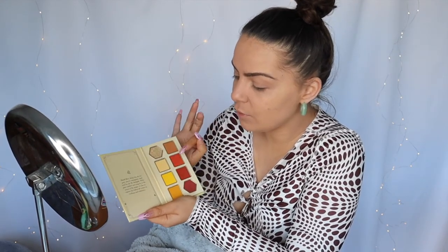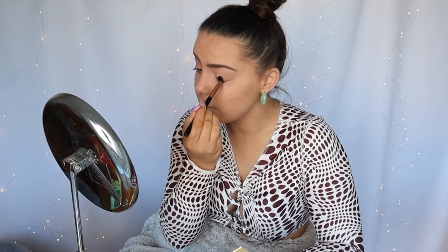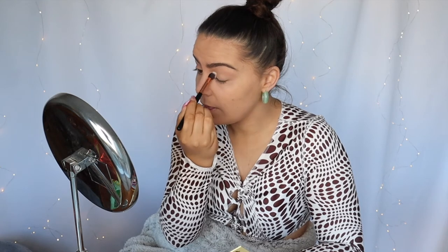It is a really, really light pearl shade, but I always like to have some sort of base before I go in with a pop of colour. So I think I'm going to go in with that first, and then we're going to layer on top with different shades and see what we're going to create here. I don't want to put too much of the shade on, so I don't think it's going to show up that well on camera. Okay, and there we go.